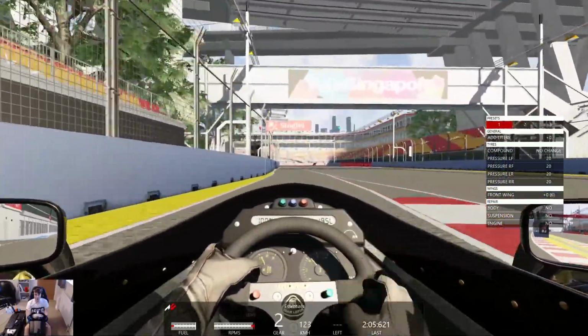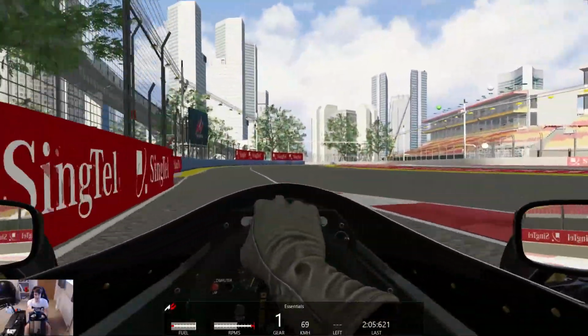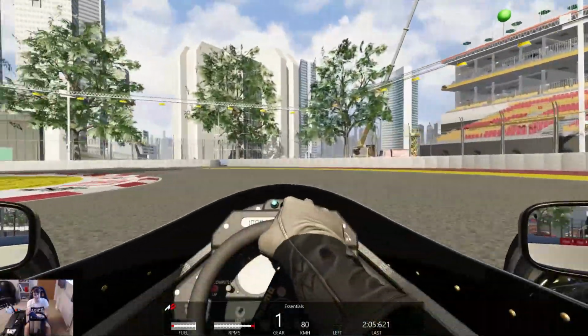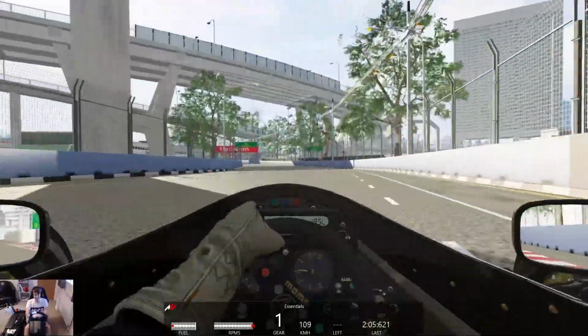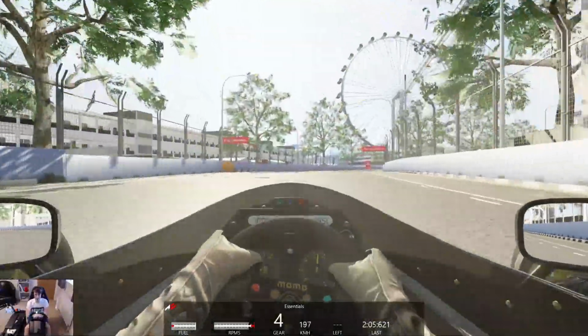I would love to say we've tamed this car normally, but we just haven't on 60% turbo. But oh my god, this thing is hell. I thought 60% was bad. Oh my god, it's just always trying to kill you. 4th gear.